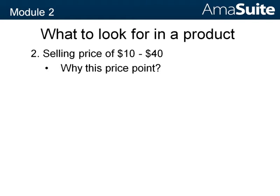Now, the other thing that we want to talk about is the selling price. So typically between $10 and $40. Now, why this price point? Well, typically products that are sold between this price point are frequently sold, for starters, because they're lower priced. And then additionally, they're also not typically too complex. They can also fit the criteria of being lightweight and also not mechanical driven.